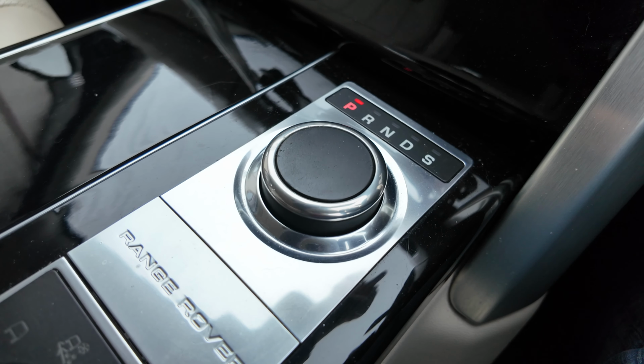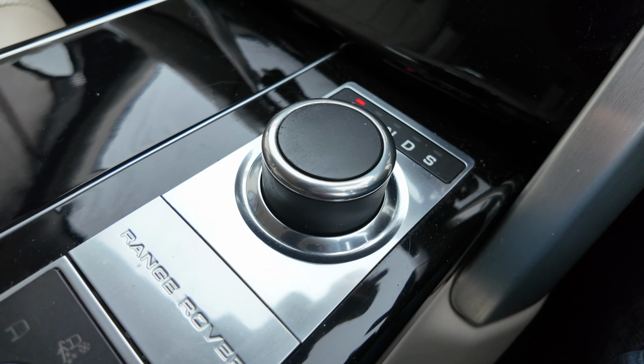And what is the gearbox in it? I think it's still a ZF, but it's an 8-speed. Okay, yes. Flappy paddle. And is it four-wheel drive? Oh, of course, permanent four-wheel drive. Which the new one isn't. Oh, interesting. It's all-wheel drive. This is four-wheel drive. Proper.